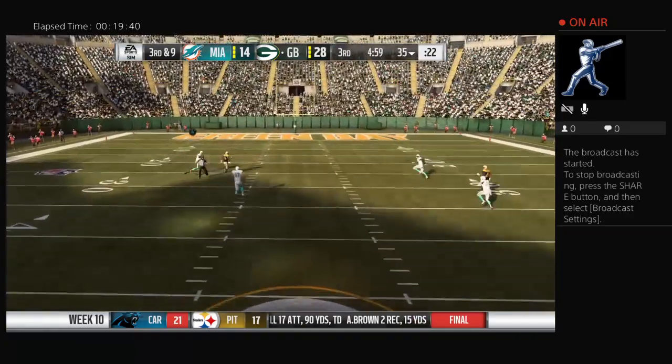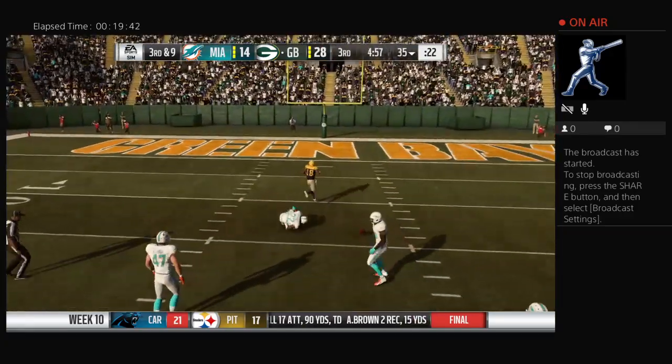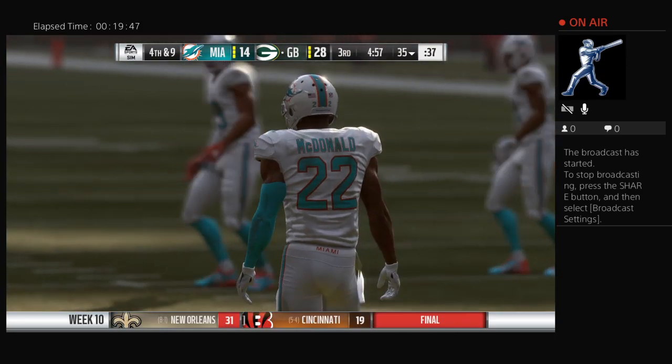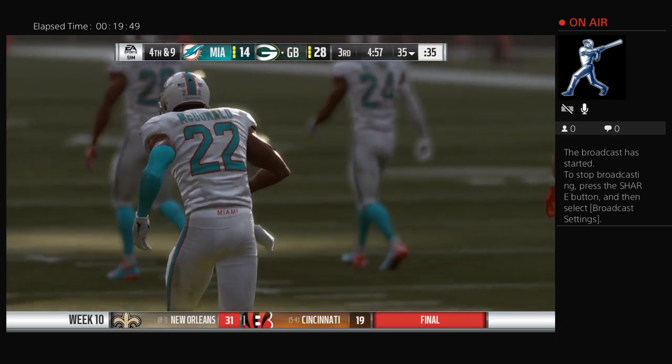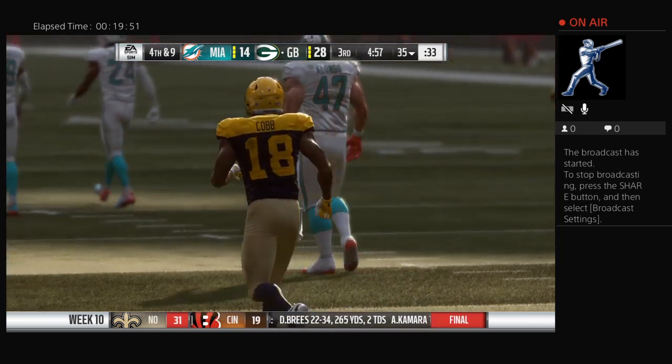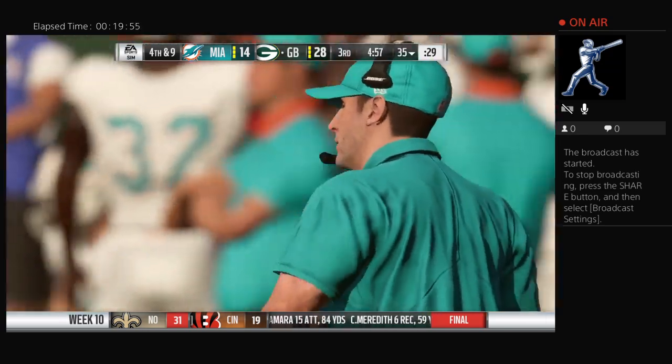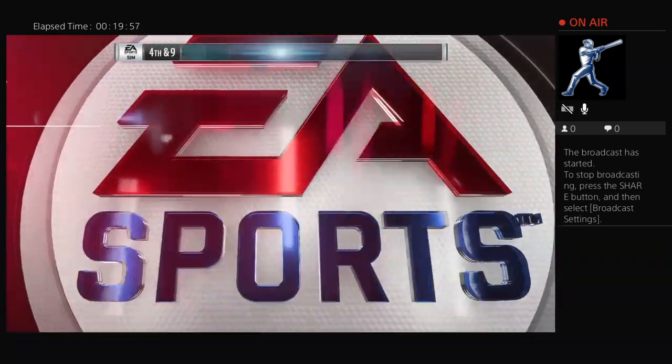Rodgers now to throw. Lets it fly deep for Cobb. And incomplete. He can't hang on. Would have been a nice catch. Instead, it brings up a 4th down. Finally, a good play there defensively on the deep ball. The secondary has had its struggles this entire game. Offensively, they've had their way with them.